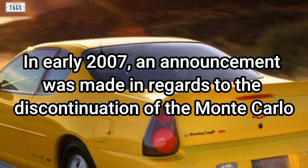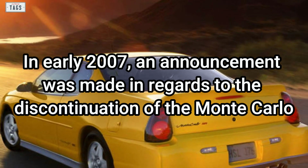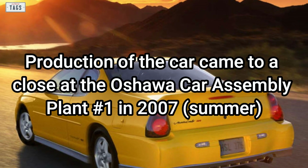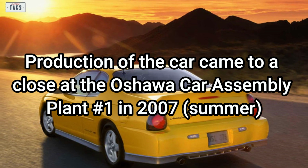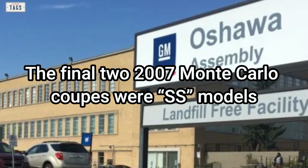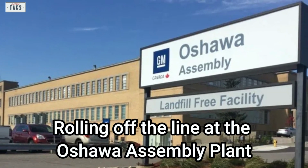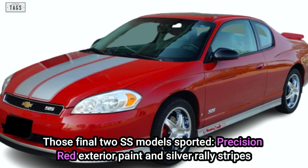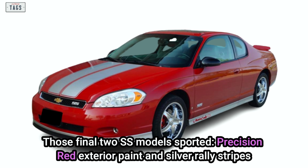In early 2007, an announcement was made in regards to the discontinuation of the Monte Carlo. Production of the car came to a close at the Oshawa Car Assembly Plant No. 1 in 2007. The final two 2007 Monte Carlo coupes were SS models, rolling off the line at the Oshawa Assembly Plant. Those final two SS models sported precision red exterior paint and silver rally stripes.